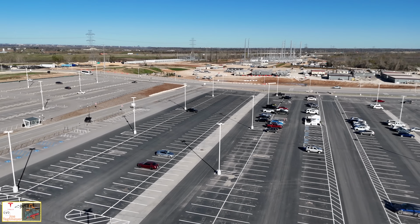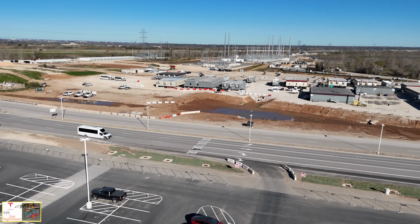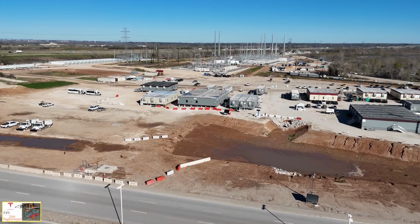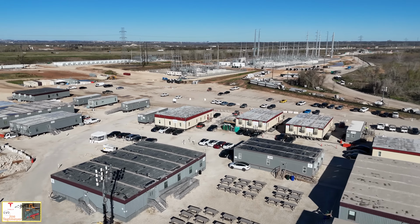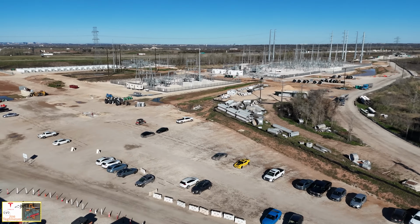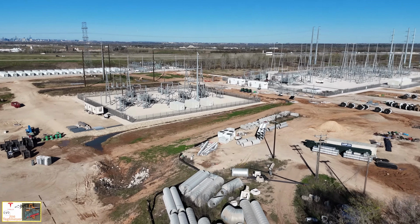So let's fly up over the north part of the east parking lot, get ready to cross over Tesla Road, and we'll take a look at some of the activity up on this north side. All of these trailers, again, are part of the Tesla temporary offices. Some are for new employee orientation. Some of them are the security offices, and it looks like those are going to be here for a little longer. At some point, I would expect to see those moved into the main factory.